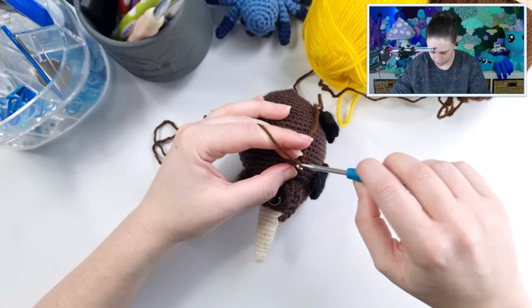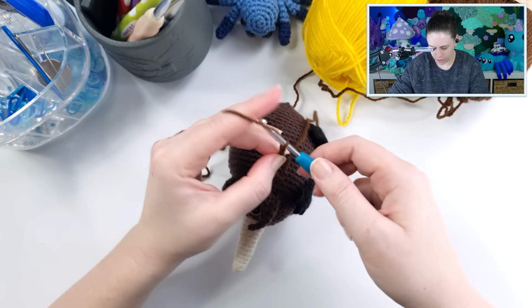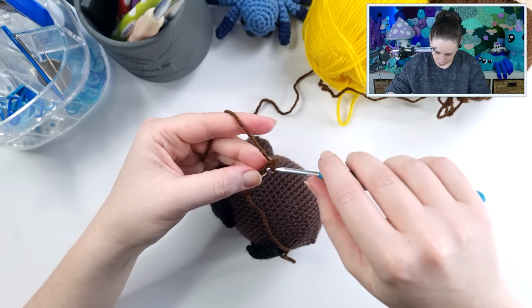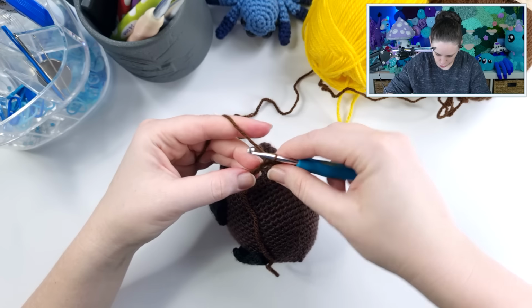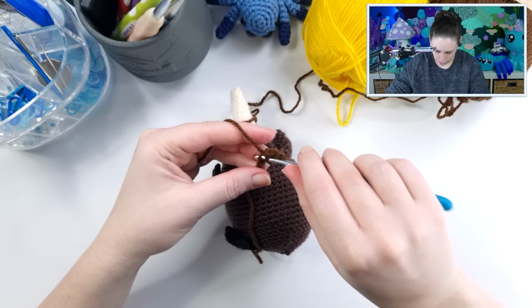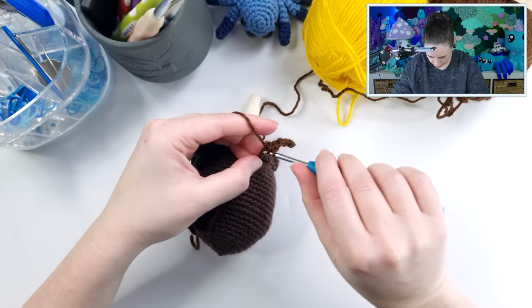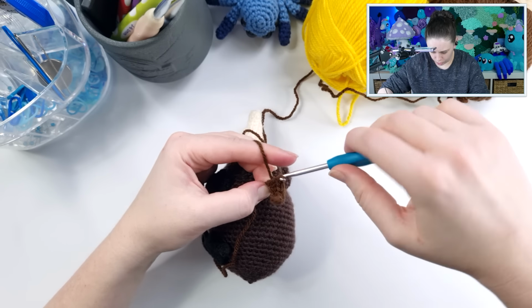So I want to chain 8, 2, 3, 4, 5, 6, 7, and 8. Then, what did I say? 2 slip stitches. And then 2 single crochet. 1 and 2, and then 3 half double, I think. And 3.